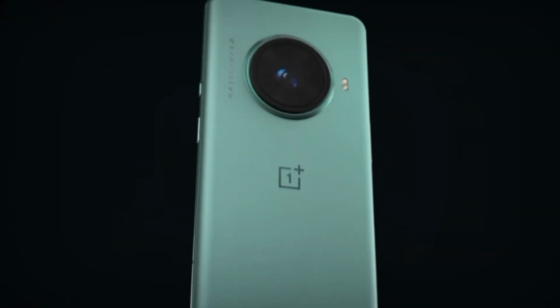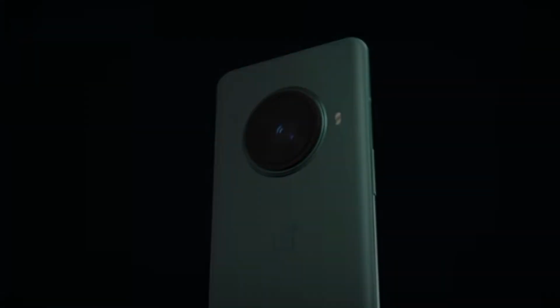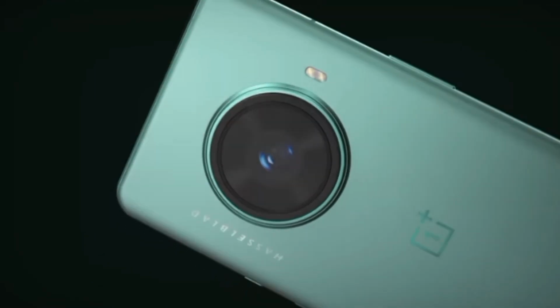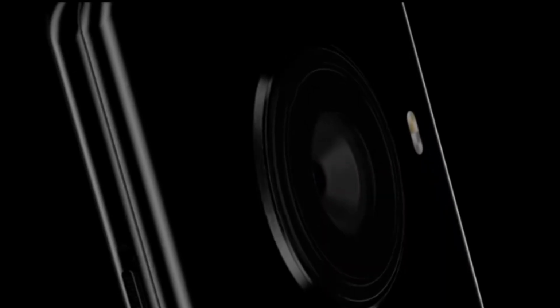As for the actual processing OnePlus 11 Pro specs under the hood, expect no less than the Snapdragon 8 Gen 2 chipset with its state-of-the-art Qualcomm X75G modem, coupled with up to 12GB RAM and 256GB of storage.